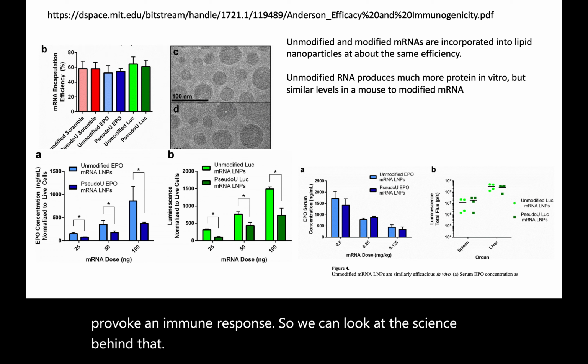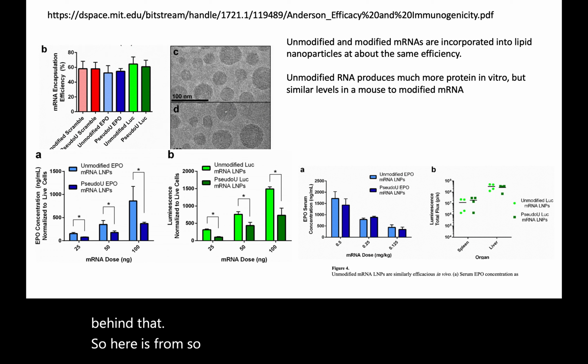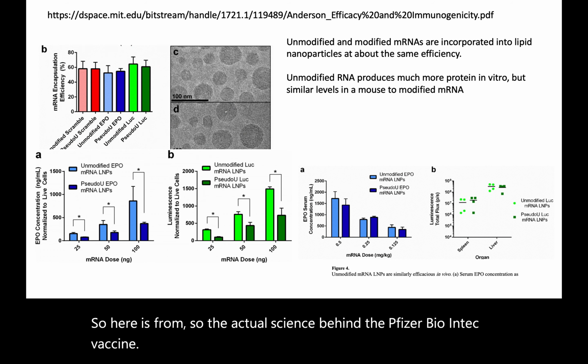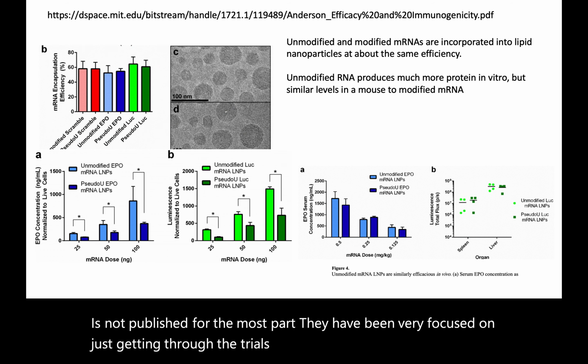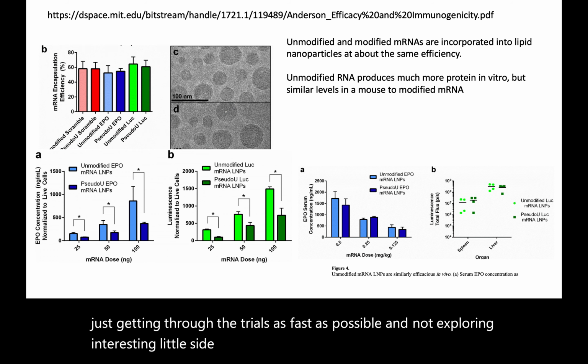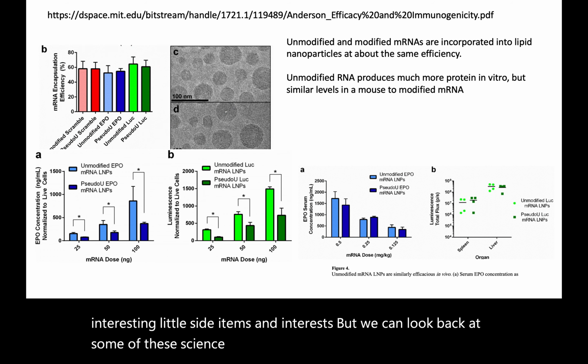So the actual science behind the Pfizer BioNTech vaccine is not published for the most part. They have been very focused on just getting through the trials as fast as possible and not exploring interesting little side items and interests. But we can look back at some of the science that led up to the vaccine.